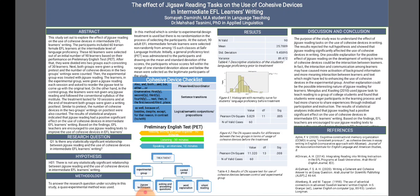In short, cohesive devices have the role of giving cohesion to a text and enable the reader to better connect the ideas and better understand it. And jigsaw reading is defined as a reading technique in which different segments of reading are given to students, and through cooperation, students try to understand the reading as a whole. In this way, it becomes clear if jigsaw reading, which in fact is a reading practice, can help language learners use cohesive devices more frequently in their writing products.